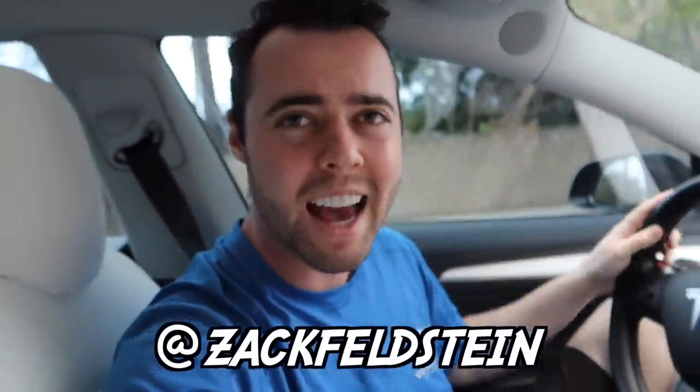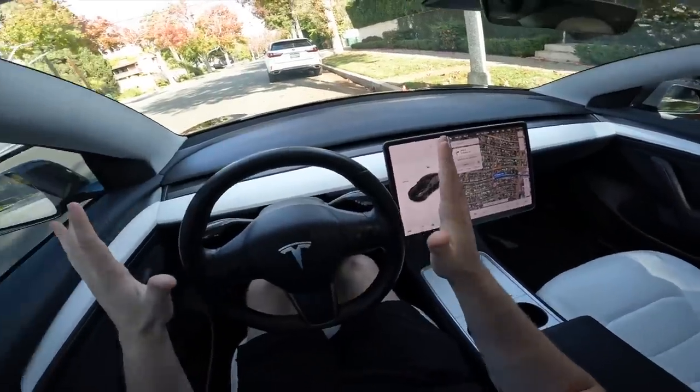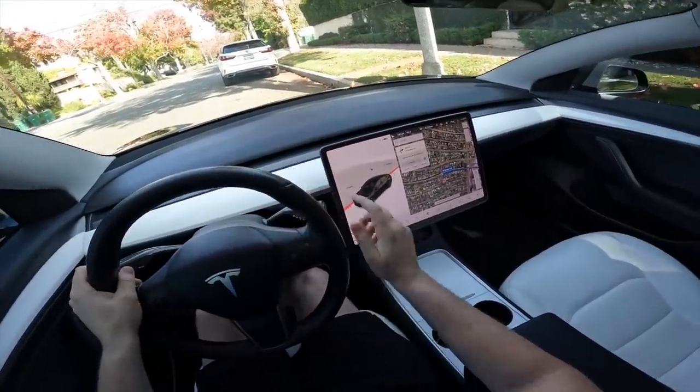Here we are. Things are about to get really exciting because my friend Zach loaned me his Tesla Model 3, which has the full self-driving beta on it. So I'm gonna test this out for the first time and figure out, can this car truly navigate you from point A to point B without any involvement of the driver and get you there safely? Let's find out.